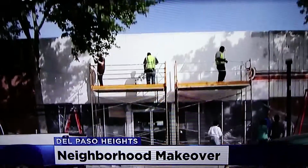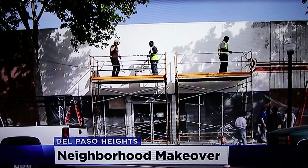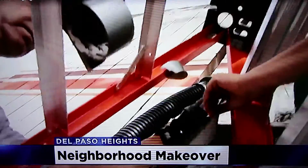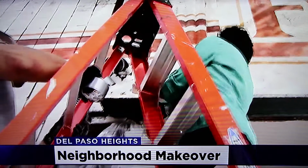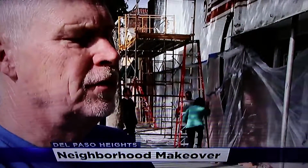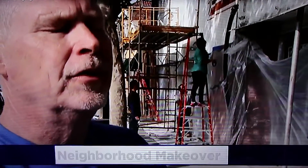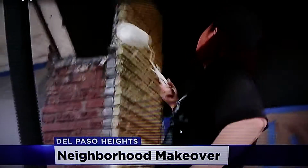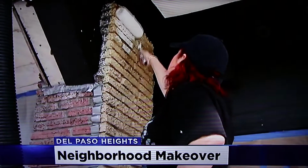It's been decades since this stretch of weather-weary walls on Del Paso Boulevard has seen a fresh coat of paint. This building hasn't been painted in something like 50 years. This group of nonprofit volunteers say they're rebranding this boulevard block by block, hoping to resurrect yesteryear. This was once a thriving business district. This was the main thoroughfare going from here to Auburn and up to Reno, back before the freeways were built. But changing its image is going to be tough. There's a ton of work to do, and they want to get it done well before the fall, because all of the people going down to the arena are going to come through here.